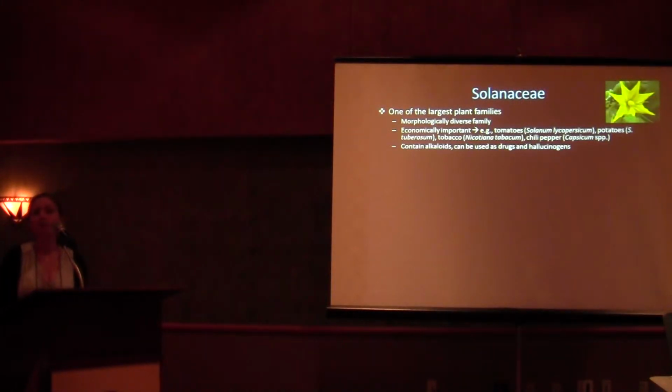So many of you probably know the Solanaceae is a very large and diverse family, which makes it a little bit complicated for us. We're looking at ancient seeds. There is so much variety, but it's also very interesting. Solanaceae are economically important for culinary purposes, but they also have alkaloids and are used for drugs and other things.